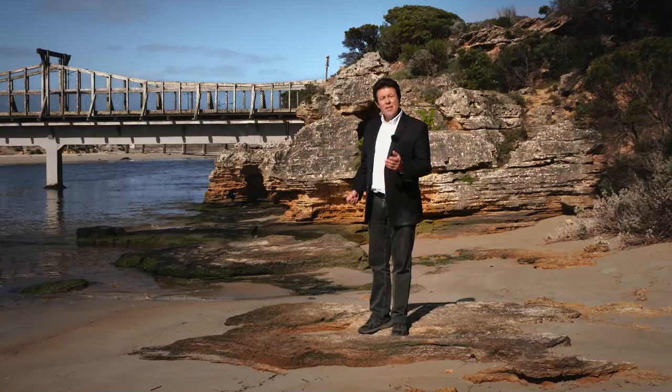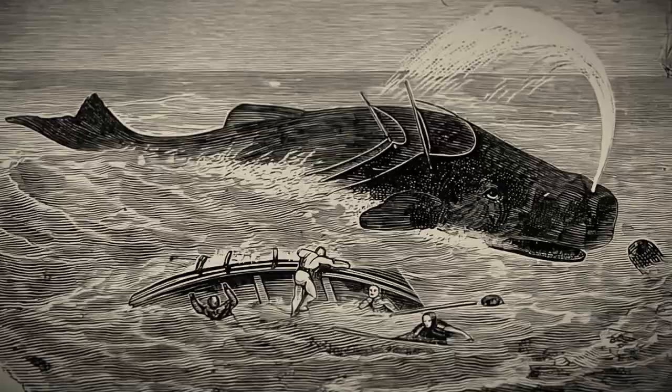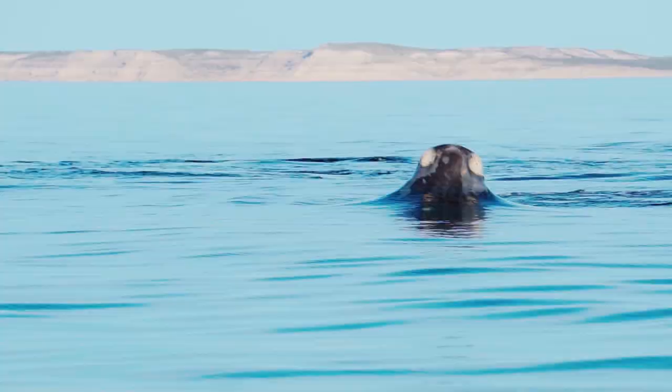This area was also frequented by whalers early in the 19th century. They hunted the whales almost to the point of extinction. But since whaling was outlawed in 1935, the numbers of whales have been steadily increasing.